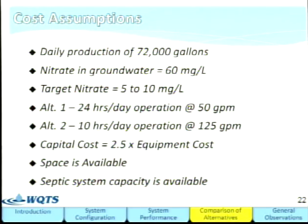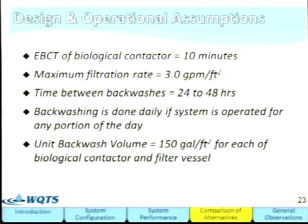I am assuming that this space is available to install a treatment system. In other words, you don't need to acquire additional land to install the system. And I am also assuming that there is an availability to dispose of the waste backwash water. And let's assume it's a septic system for now. So that septic system needs to take the waste backwash water out of this treatment train. And I think I want to talk about that a little later here.